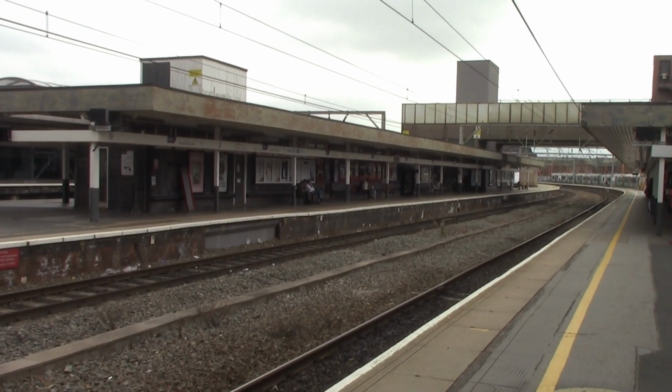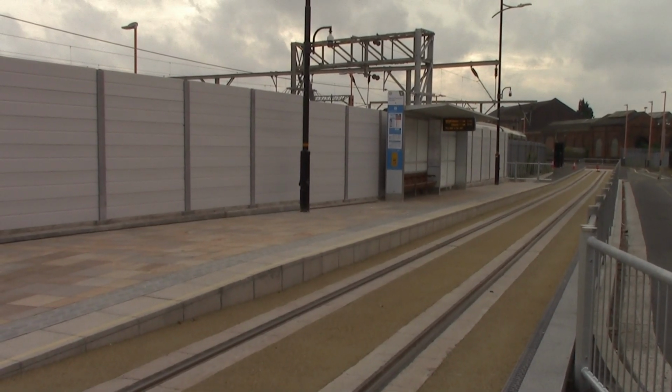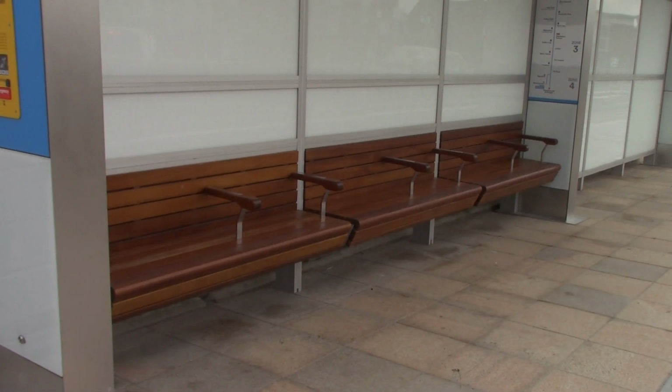So right behind me here is Wolverhampton Railway Station. You can change here for National Rail Services. Now the tram stop is a very short walk from the railway station, probably only like a minute or so, but the tram stop is actually just right behind me here now. And it's just got the one platform, and it's also got benches, just some basic facilities here. But also, this is now the current terminus of the West Midlands Metro.